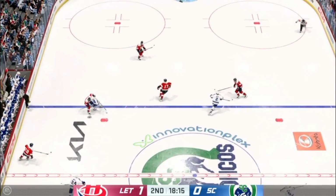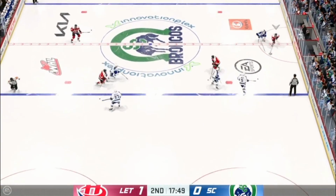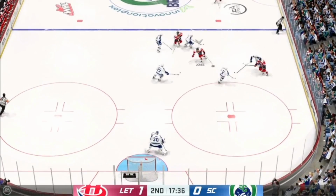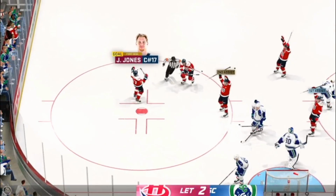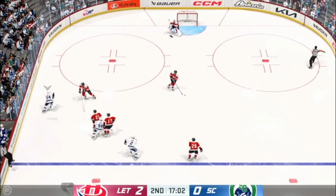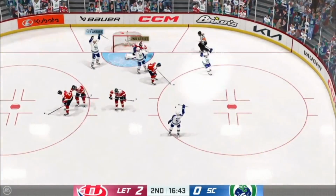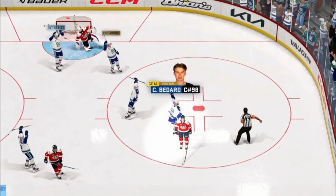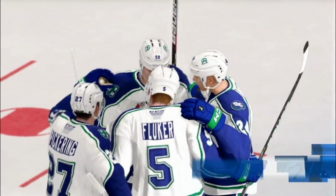Circles back, and now here's Bedard. And now here's Laventure with it for the Hurricanes. Laventure down the left side. He'll find Jet Jones. He shoots, and he scores! Jet Jones makes it 2-0 Hurricanes. The Broncos, here is Philmon for Bedard, and he scores! It's Connor Bedard, and the Broncos strike back. And now it's a 1-goal game.